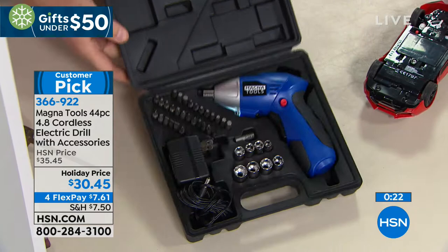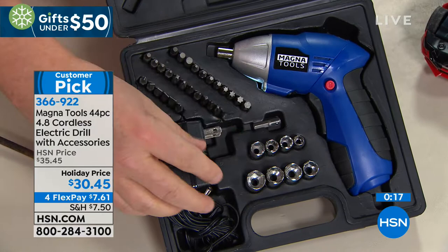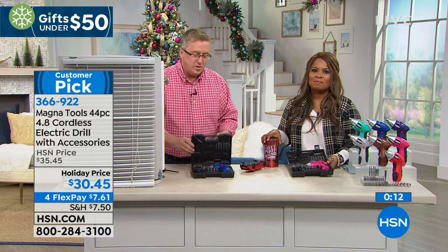But again, you're getting the tool itself. You're getting all the bits, power sockets, set, rechargeable, no batteries, no extension cords. It drills holes. It drives screws. It gives you that ready-to-assemble furniture, and it makes the honey do list into the honey done list.